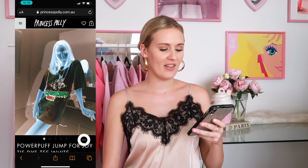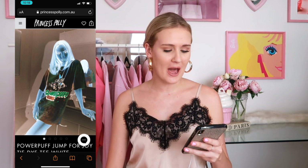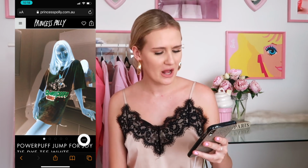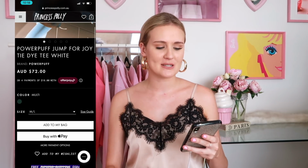Okay, I think that I found something super cute that doesn't say the color. It is a Powerpuff Girls t-shirt. So I loved Powerpuff Girls growing up. I was obsessed with it. What are the names? Blossom was my favorite. Now that I'm older, actually I still think I'm more of a Blossom, but this is super cute. I'm gonna add that to cart. M to L, that'll work because I want it to be baggy.